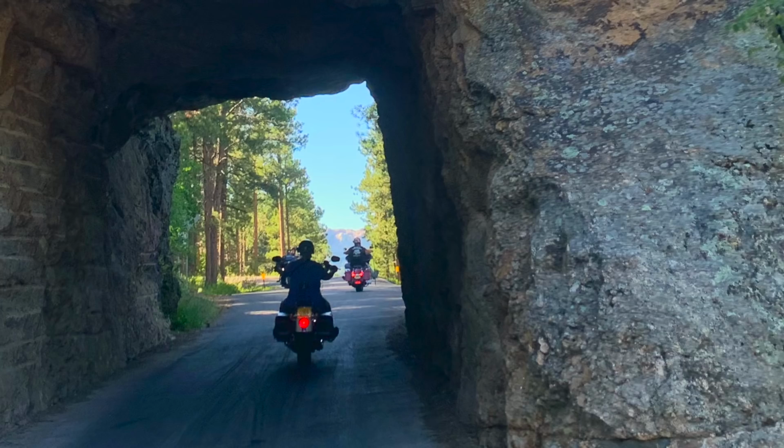Pigtails? Three pigtails, where the road actually loops underneath itself so that it allows it to cover more elevation in a shorter area. And we rode Iron Mountain from Custer out towards Mount Rushmore. And that allowed us to see Mount Rushmore as we came out of the tunnels on Iron Mountain Road. That was great. So, Jeannie's got a couple pictures of that.